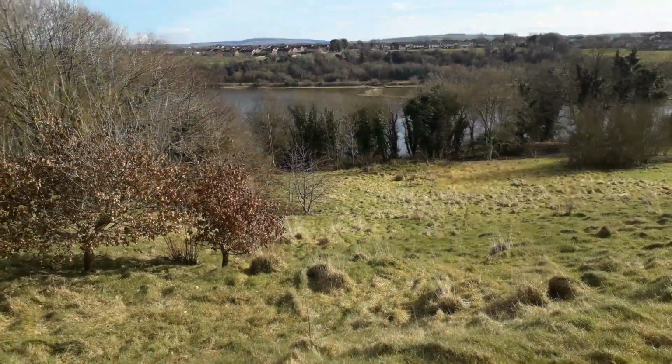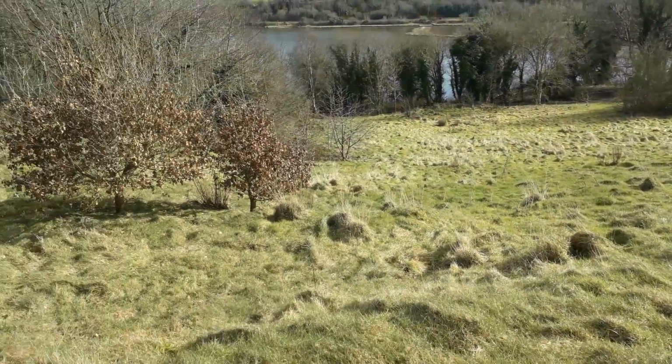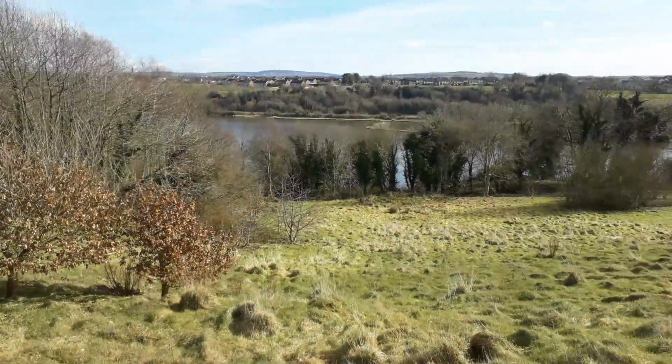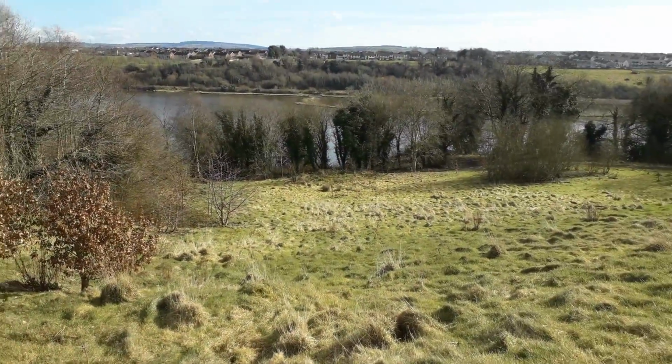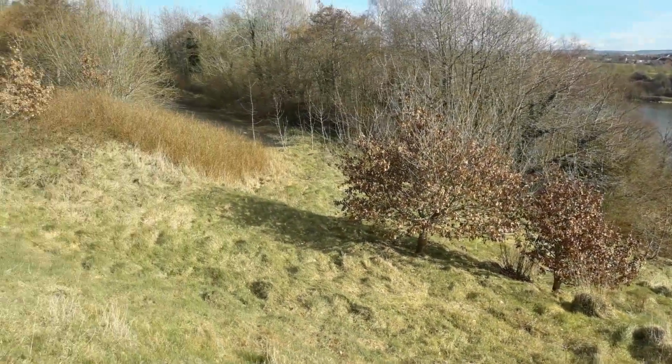Fantastic view from up here. Oh, all this land is all part of what was this college. And it's all left abandoned.